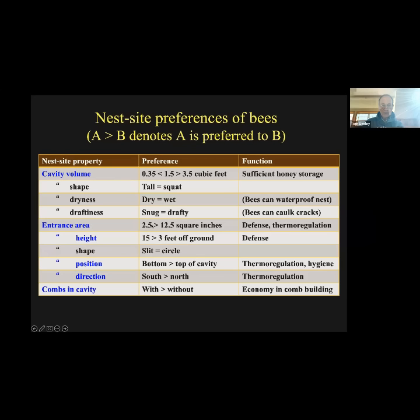Entrance height is very important to them. Shape of the entrance is not. Position of the entrance, they do prefer strongly the entrance at the bottom of the cavity. And they like the cavity's nest entrance to face south. And that doesn't surprise us.